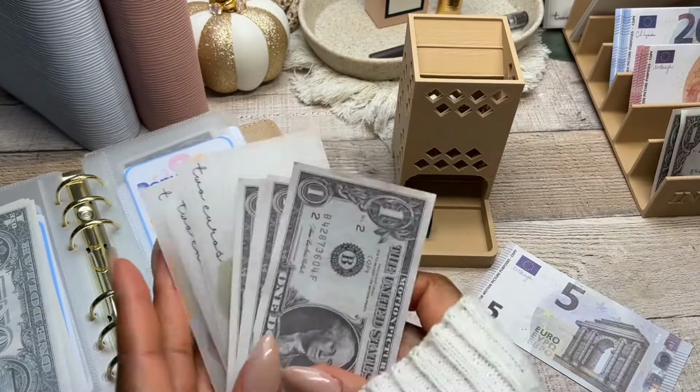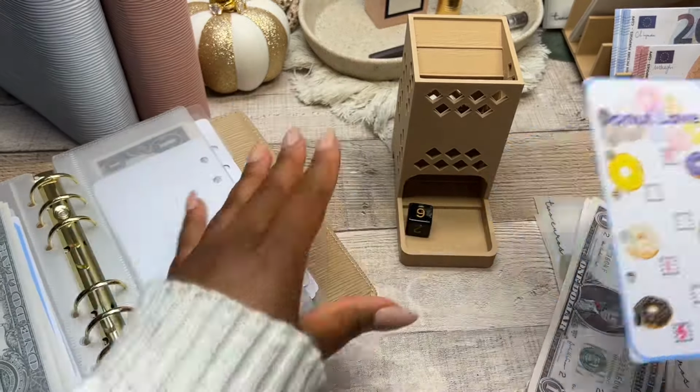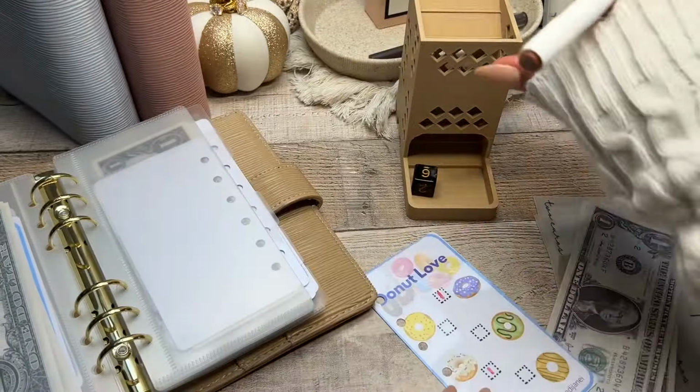All right, I'm going to take this savings challenge out, and I'm going to get my marker. This savings challenge actually comes with cards, but since I'm down to the last few donuts, I don't necessarily think we need to use the cards, so I'm just going to write in there 6. All right, so we've paid for our first donut.